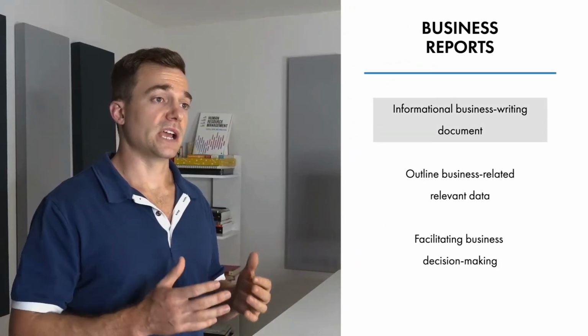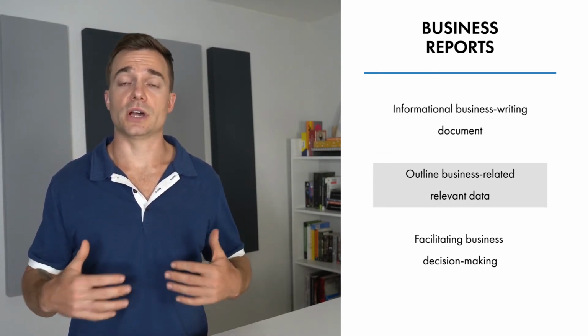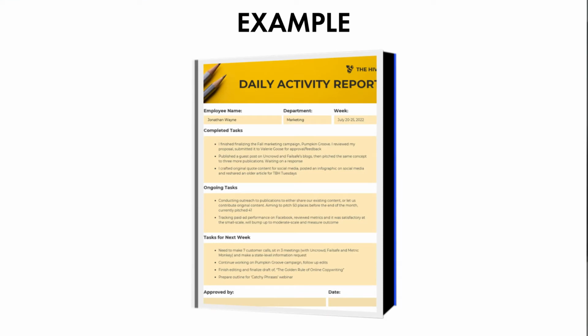Business reports are an example of informational business writing. They mainly outline business-related relevant data. And business reports provide data, research results, and other relevant information to interested parties and stakeholders, facilitating business decision-making. And business reports must be written objectively, leaving aside personal opinions, because stakeholders must rely on data and research results to make the right decision. However, adding a recommendation section to business reports is acceptable. And the business report structure includes an executive summary, table of contents, introduction, body paragraphs, conclusion, references, and appendix.